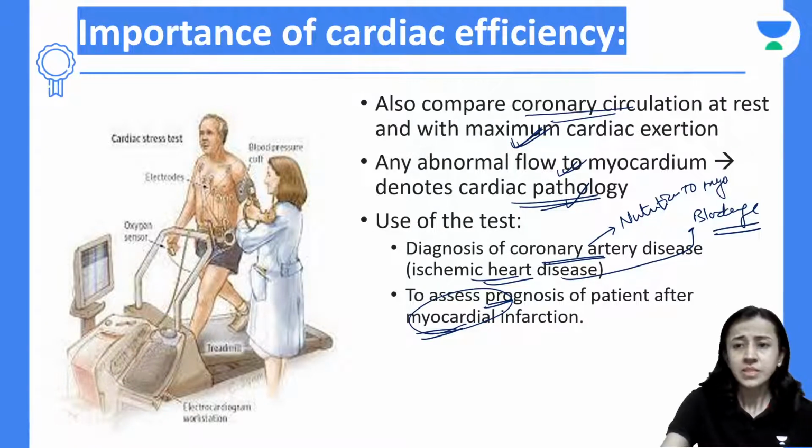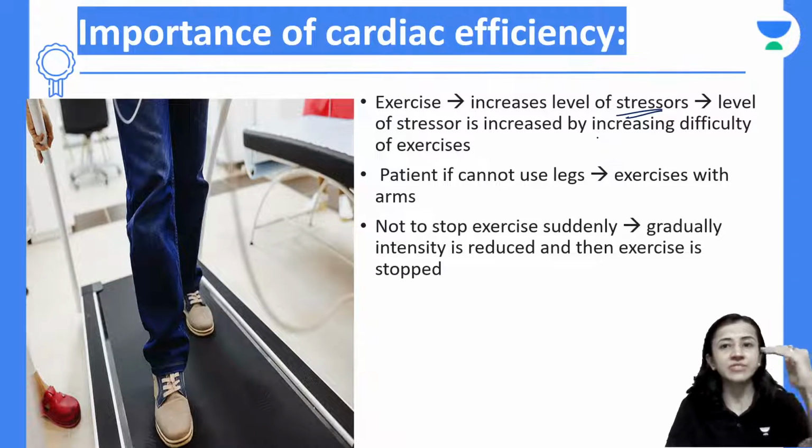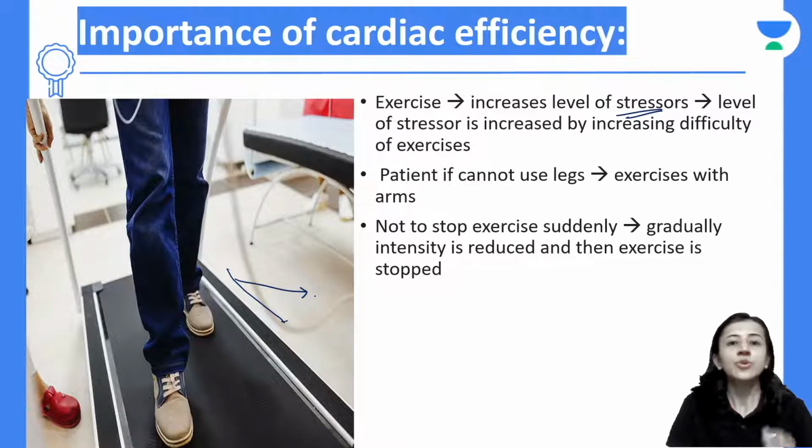Now, another important point about this test: when we have allowed the patient to perform exercise, we can also increase the level of stress. Suppose the person is performing exercise with all parameters normal, so now we increase the workload on the heart by increasing the level of stressor. How can we do that? We increase the slope of the treadmill. So this is the treadmill, and the slope will be like this. We can increase the slope.